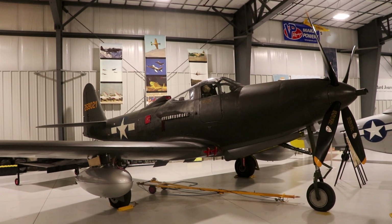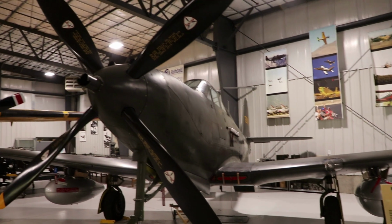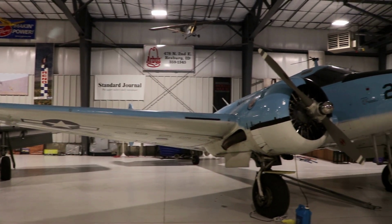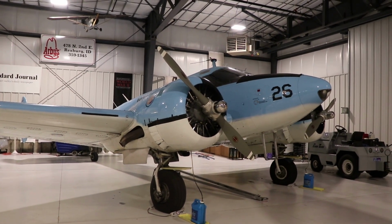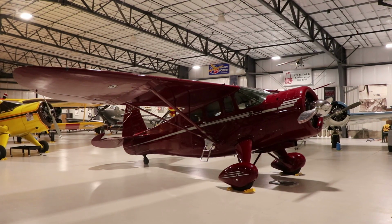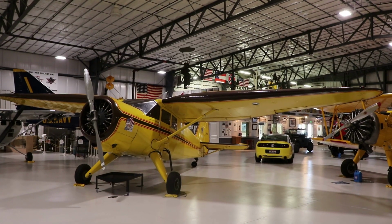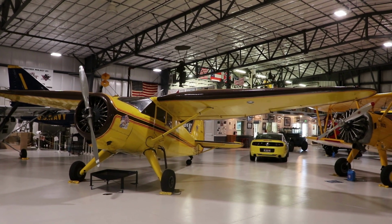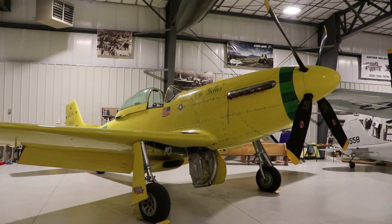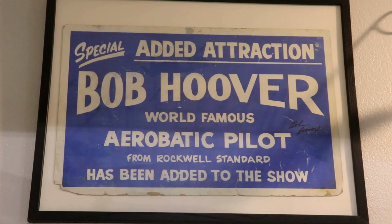This is a rare P-63 King Cobra, one of only 3 in the world in operating condition. This is Ole Yeller, a personal plane of Bob Hoover, who was a World War II fighter pilot, and then became one of the most famous air showmen in the 20th and even the early 21st century.